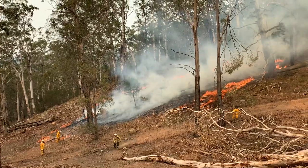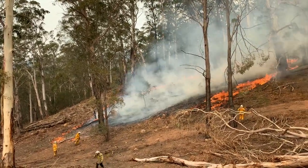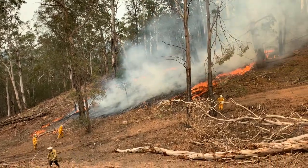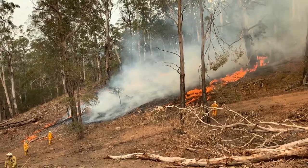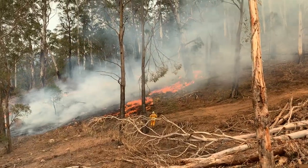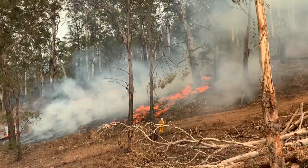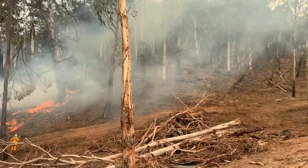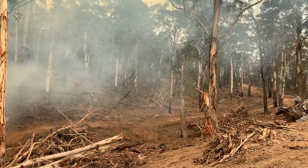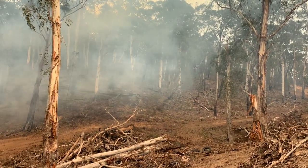Light these things up. Sometimes you use spot patterns. Here we're using a strip lighting pattern. You try and do these things in manageable size chunks so that it doesn't get away from you. Whatever you light up, you've got to be able to control. So we'll be heading up this bulldozer trail up the hill there. Hopefully all this side of this hill will be gone in the next hour or so.